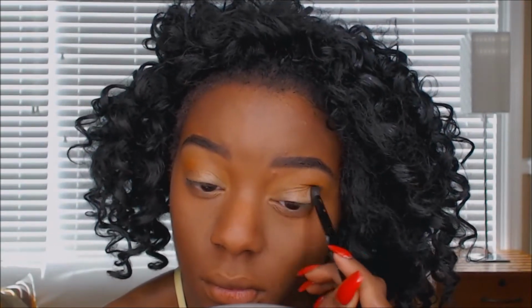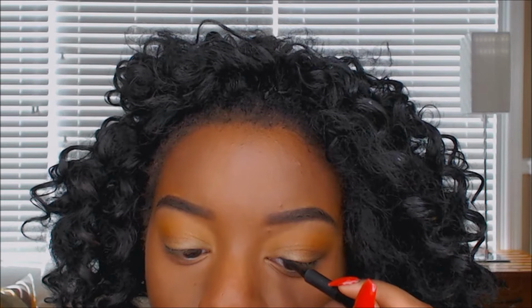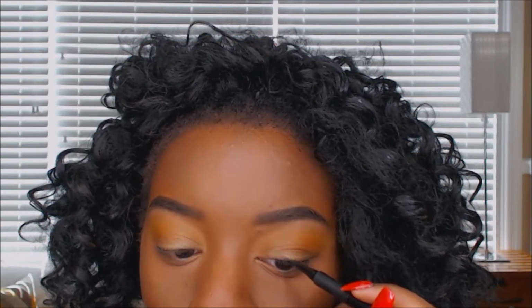I'm going to take a little bit more of that yellow shade on the Anastasia Beverly Hills blending brush and just make sure everything is blended together and there are no harsh lines. So I couldn't really tell if JLo had liner on or not. I know she had lashes, but I just wanted to apply a little bit of liner.